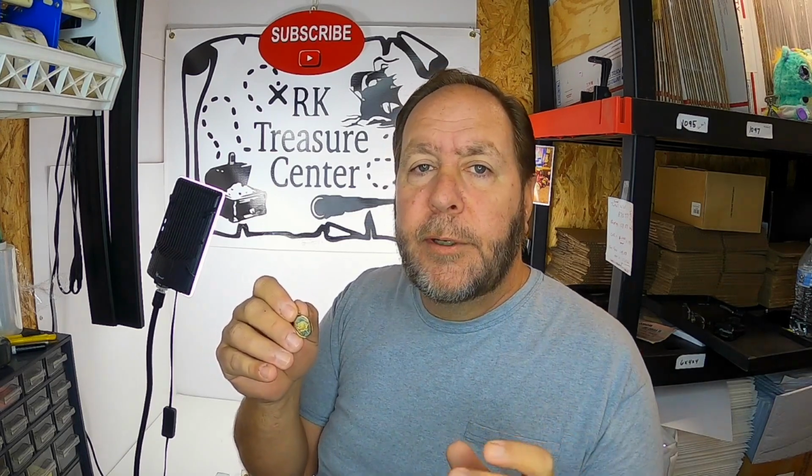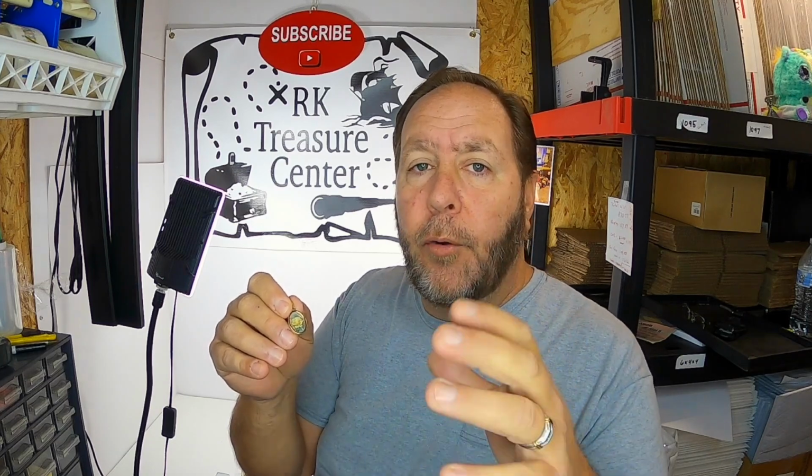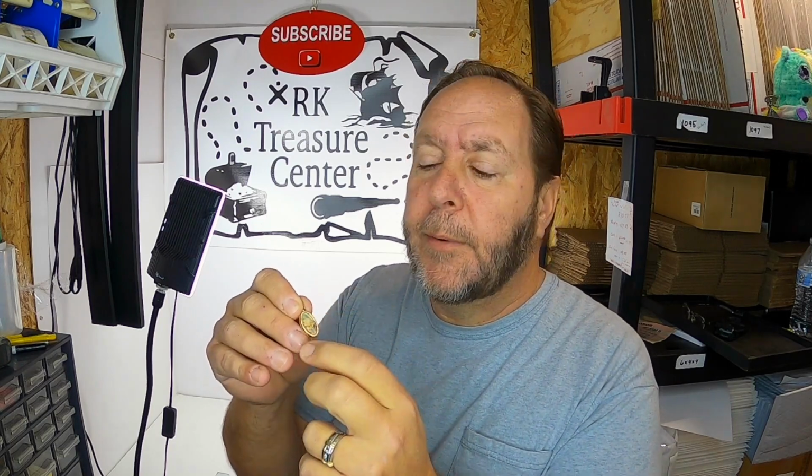Whenever you go to garage sales or thrift shops, always look through their jewelry bin, always look at the jewelry. And if you take your phone and zoom in on it, or you use a magnifying glass, or you can see real good with your glasses, always look for a mark that might say it's gold or silver or something like that.